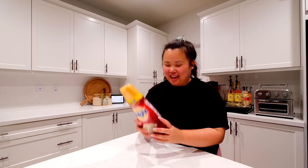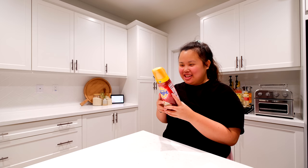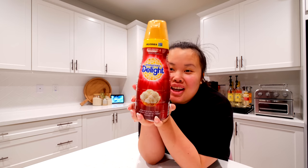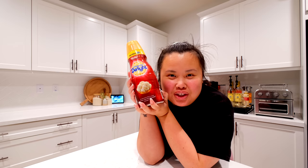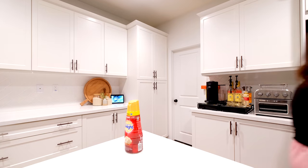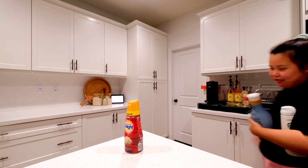So many of you guys told me to get this, and I got it at Target, and I'm very excited. This is the International Delight Cold Stone Sweet Cream. You guys said that it's very, very close to the Starbucks sweet cream. I also got a few other things I want to show you at Target. I picked these up, so you guys tell me if these are good, okay? I picked these two things up from Target.